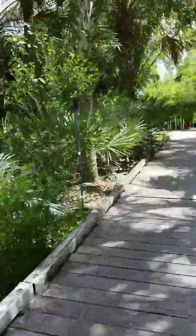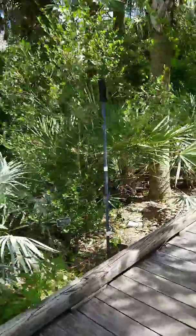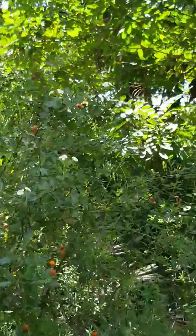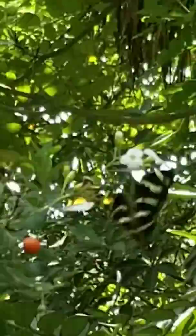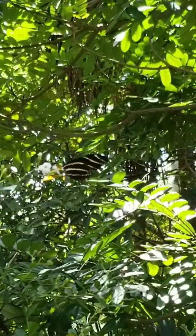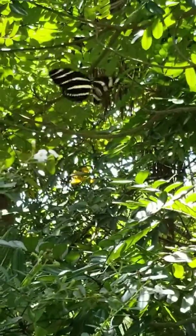Butterflies, you can see butterflies. Next one, zebra longwing. They're hard to film because they are very fast. There it goes.